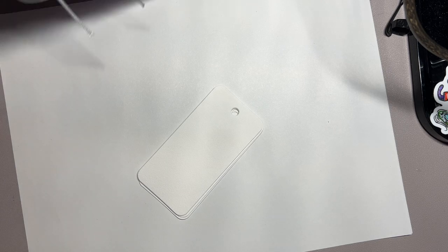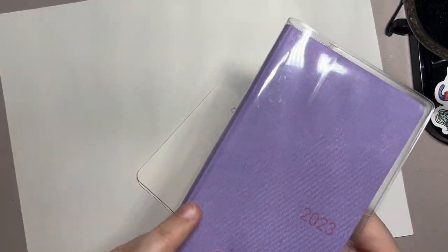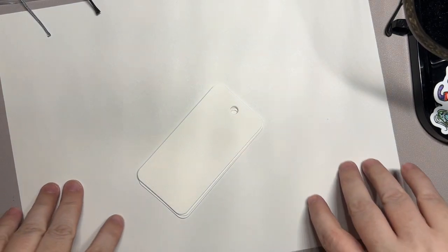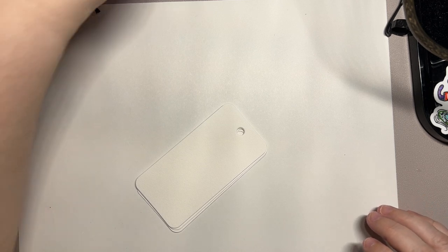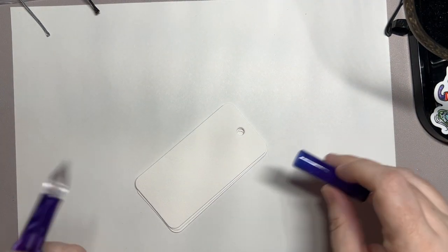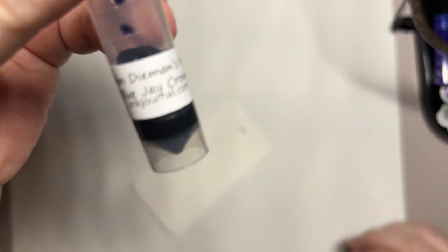I'm also going to swatch it on some Tomoe River paper. This is the cream paper from the Hobonichi Weeks. This is my inky Weeks that I used this year. Yeah. That's what we're going to do. Okay. And I have various craft store paint brushes off to the side with some water here. So, let's get started. The first one that we're going to do is a Blue Jay Crown.